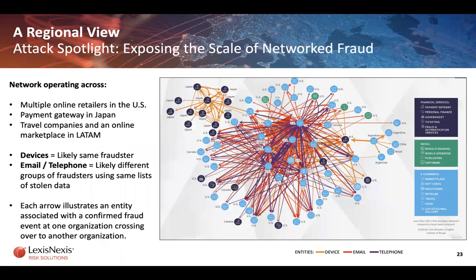Just to highlight how some of this fraud goes on, this is a lovely messy diagram in the middle there, and I appreciate it may be a bit small for people to see depending on the size of their screen. But what we wanted to highlight here is the scale of network fraud. In this fraud operation that was shut down, you've got multiple online retailers operating in the US, a payment gateway that operates within Japan, and travel companies and online marketplaces in LATAM, and they are all linked to the same fraud operation.